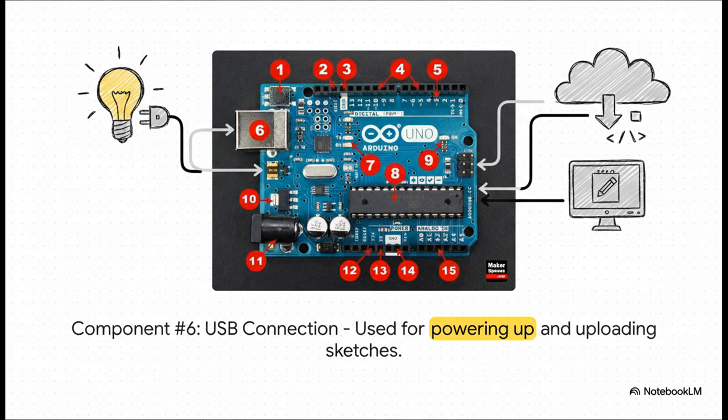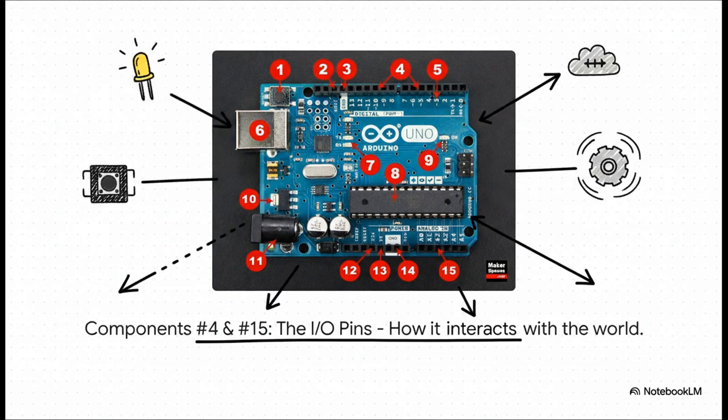It's how you give it power, and it's how you upload your code, or sketches as they're called in the Arduino world. It's your direct line of communication to the brain. And finally, these rows of pins along the edges, this is where the real action is. These are the input/output, or I/O pins. This is how your Arduino actually interacts with the physical world. You connect everything here: lights, motors, sensors, buttons, you name it. This is where your code becomes reality.